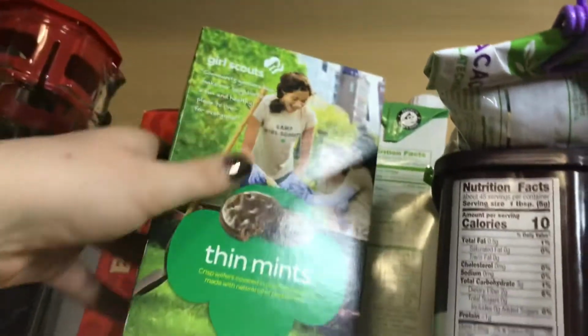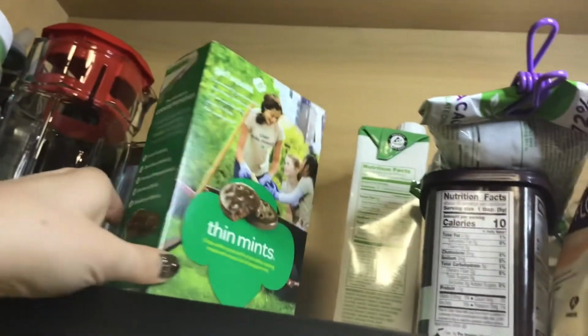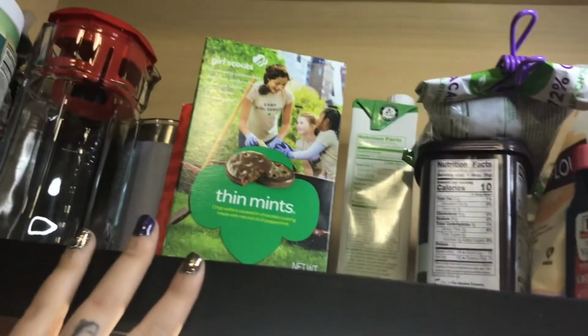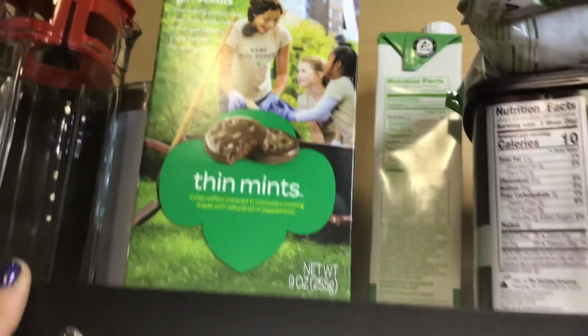I've been saving this box of Thin Mints because I have weird commitment issues and I hate when things are limited edition and then I'll never be able to get them again, so I hold on to them for as long as I possibly can and eventually they will be consumed, but now is not the time.